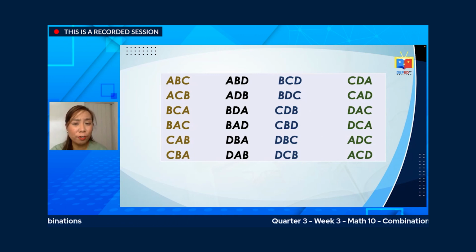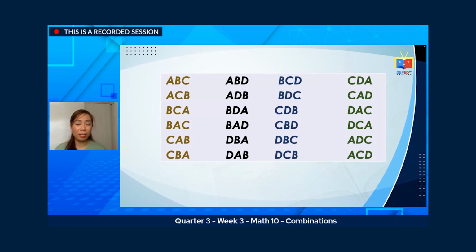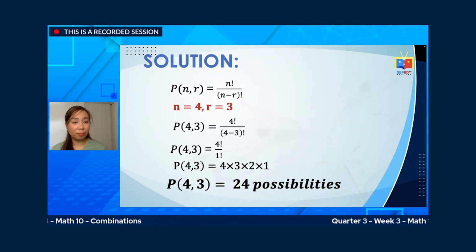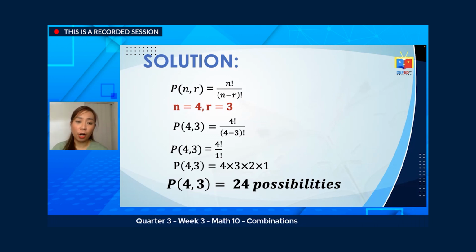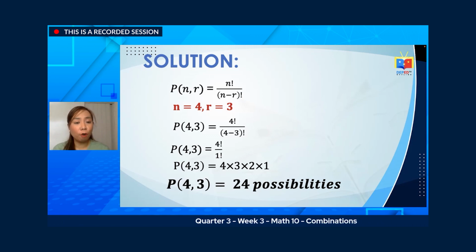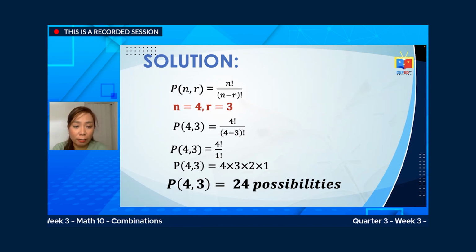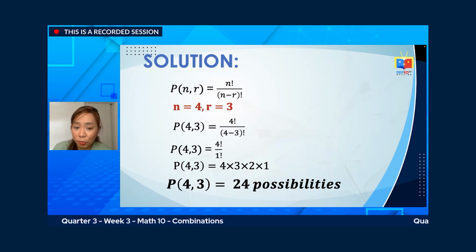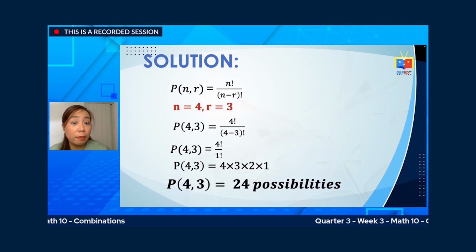And how can we solve for this without identifying all the possible outcomes? Remember your permutation where order does matter. So for you to be able to get the arrangements, we simply have to identify your n, which is 4, and r, 3. Substitute it to the formula n factorial over the quantity n minus r factorial. We have permutation of 4 objects taken 3 at a time is equal to 4 factorial over quantity 4 minus 3 factorial. This gives us 4 factorial over 1 factorial, or simply 4 factorial. 4 times 3 times 2 times 1 is equal to 24 possibilities.